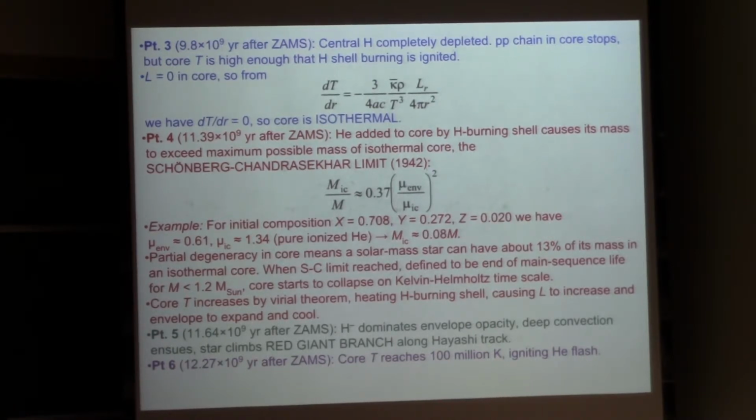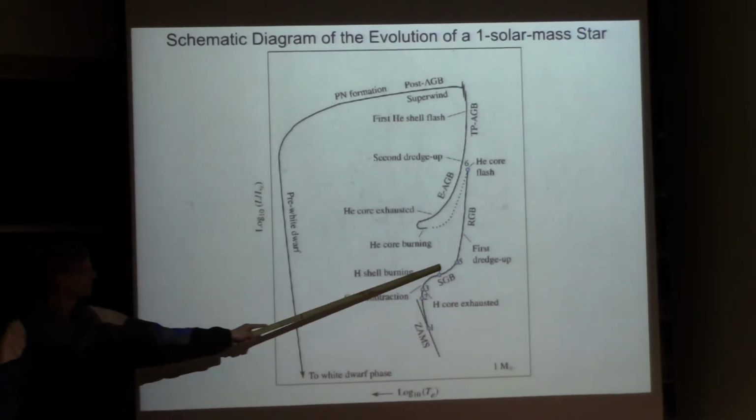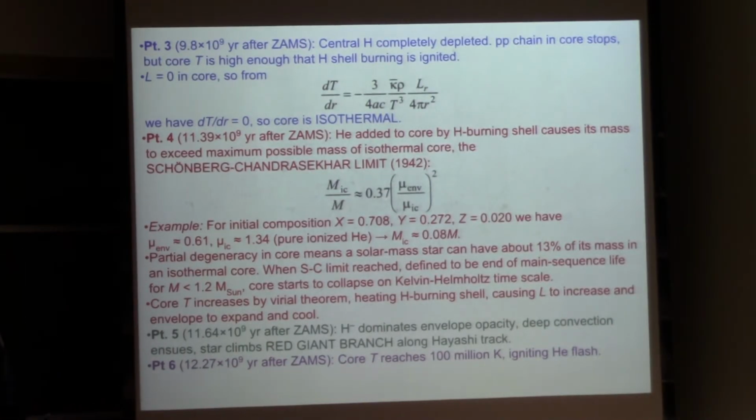Okay? Point 5, right there. Notice that's where it's kind of, oh, I'm ready to start climbing up the Hayashi track. Point 5, about 11.64 billion years after the zero-age main sequence, H minus dominates the envelope opacity, deep convection ensues, and so it starts climbing the red giant branch along the Hayashi track.